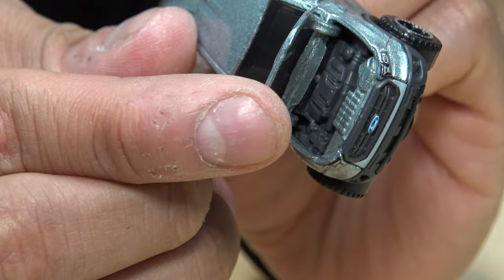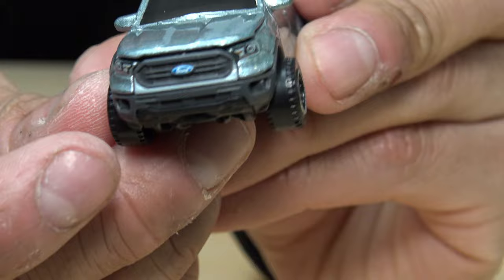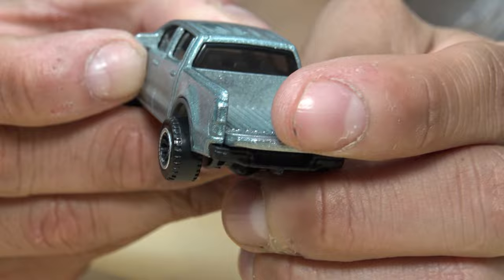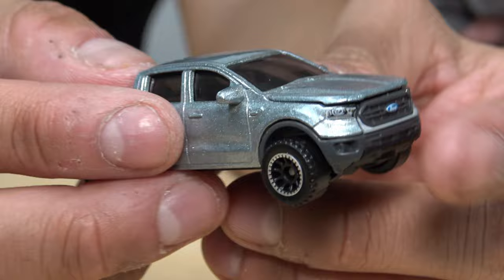There it is. That's the front with the nice Ford logo. You can open the back also. There it is. That's the side, nice silver. All right, who's next?